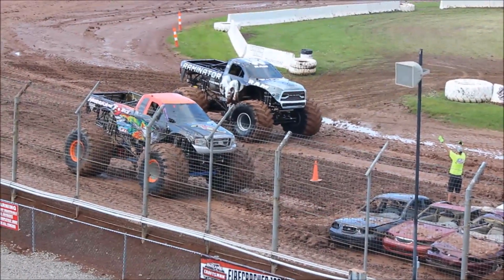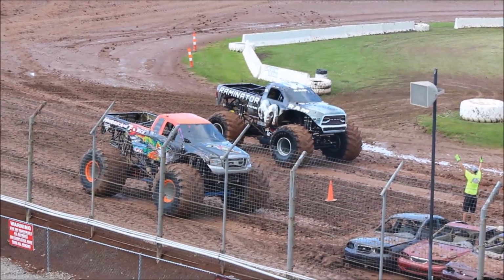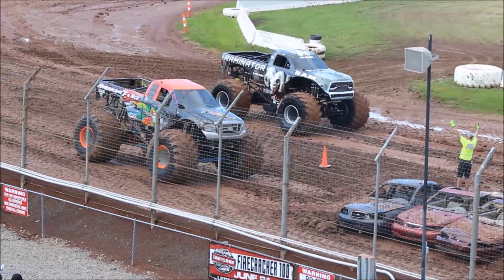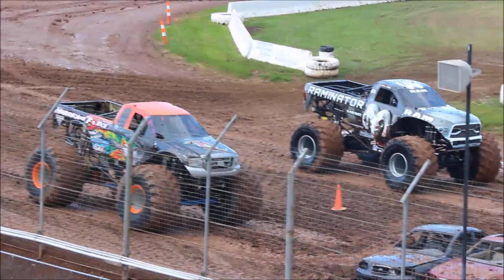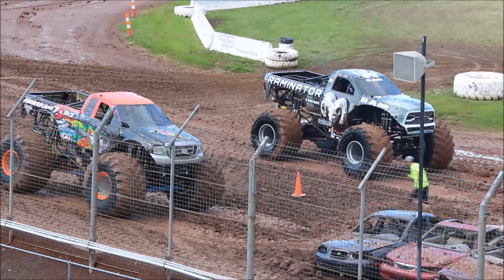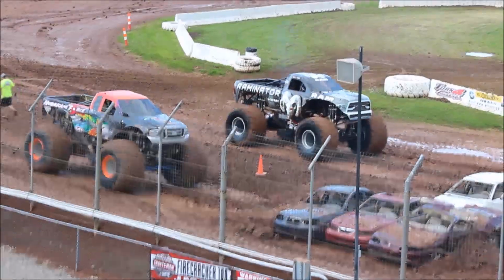Steve Thompson been driving for 11 years now. Mark Hall in the Raminator in his 33rd year of monster truck racing. This should be one of the best matchups that we will see this year. Who is going to the final round? We are ready for the green.